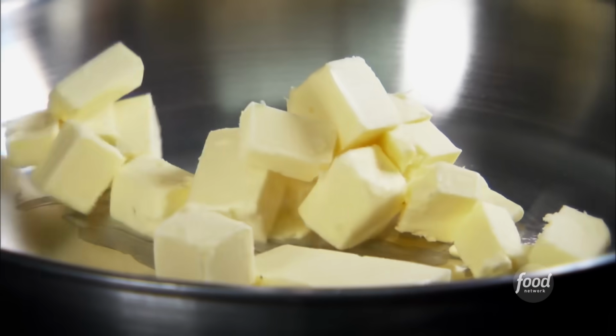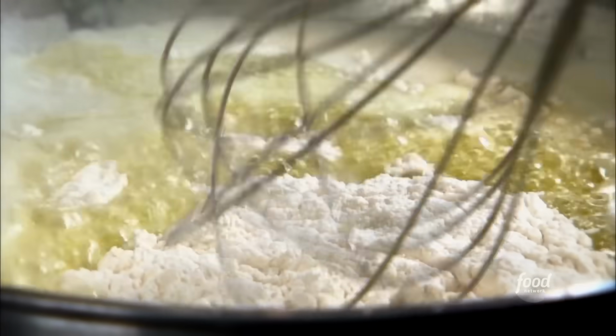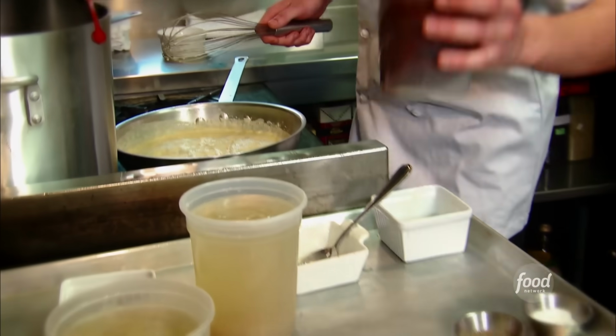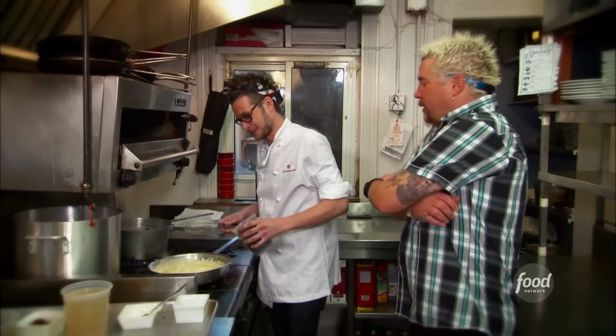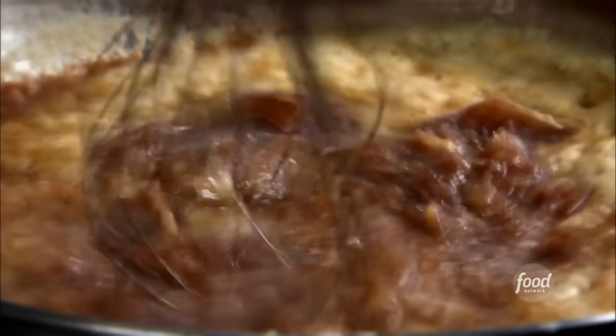Next up, gravy. Melt some butter down. Add our duck fat in. Add our flour and make a quick roux. Let this guy cook out for a minute. Next up, our demi-glace, which we make in-house. Veal bones and all? That's right, veal bones and all. We also add a bit of chocolate, red wine to it.